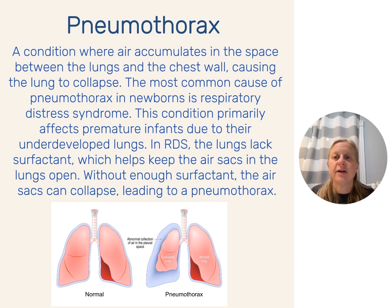So these are underdeveloped lungs. Does anyone remember? I know no one can answer me back because this is a recorded video, but we talked about how there is surfactant delay in other babies, not just premature babies, and that is infants of diabetic mothers, because insulin inhibits the maturing and the production of surfactant. So those babies are also at high risk of having a pneumothorax. So just think, if there's lung disease, if there's a lack of surfactant, you have a higher risk for developing a pneumothorax.